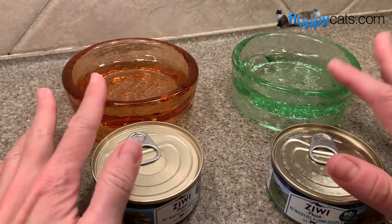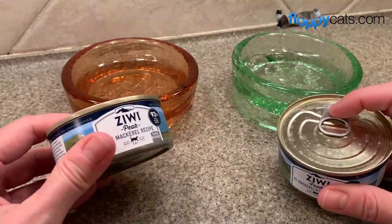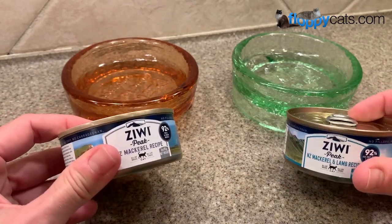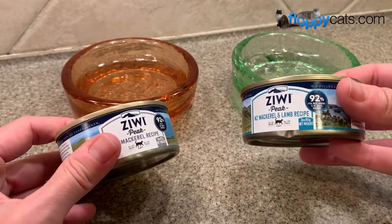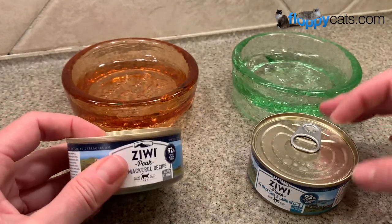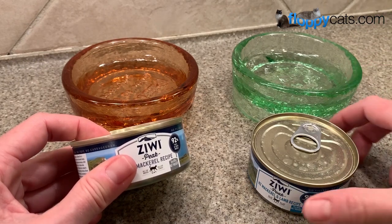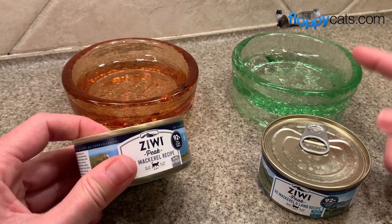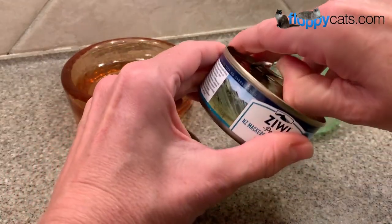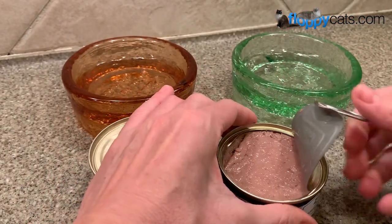I like these glass panache bowls. They're different colors because when I'm trying something new, like this New Zealand mackerel recipe, I try to kind of color coordinate. So this one has a blue teal on it and this one has a gray. So when I put these cans in the recycle, I can just know that I put the mackerel and lamb in the green dish and the mackerel in the orange dish. You can always do left and right too, but that's kind of how I go about it.